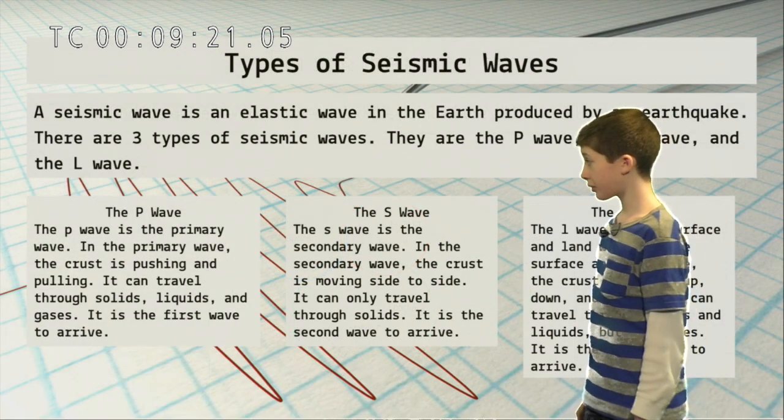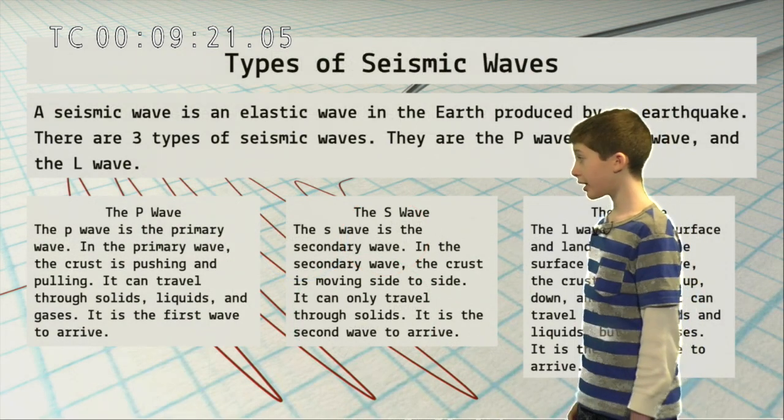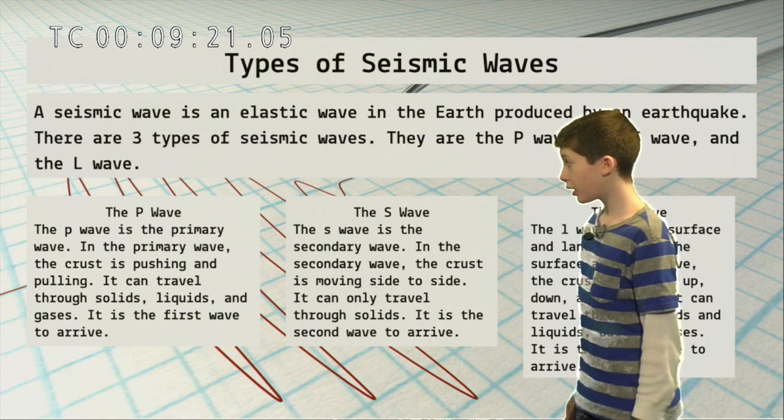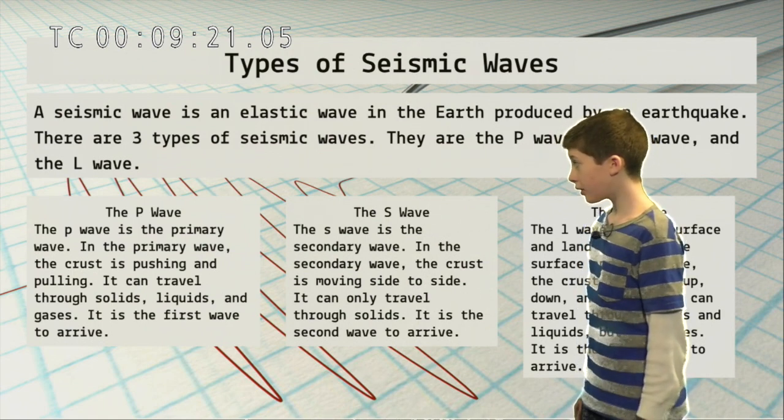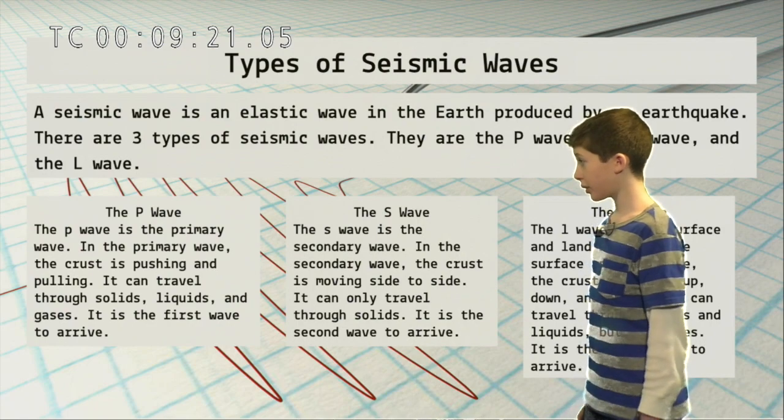Types of seismic waves. A seismic wave is an elastic wave in the earth produced by an earthquake. There are 3 types of seismic waves. They're the P wave, the S wave, and the L wave.